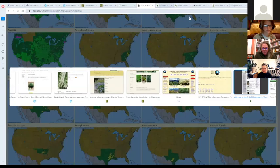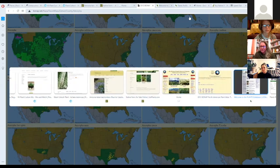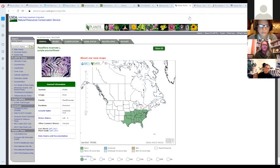There's also, part of Zoom is covering up my browser, so give me a second. Another one that I wanted to show you all is the USDA Natural Resources Conservation Service. They also have a really great database that talks about native plants. You can look it up here by native plant, or you can use scientific name. You can also choose the common name, and it will pull up all of the information about that plant.